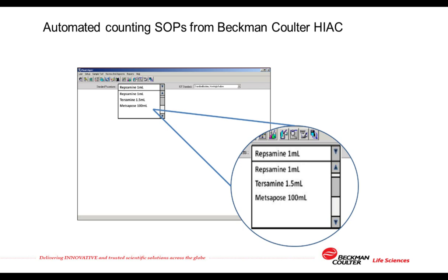Now, whilst general purpose liquid particle counting instrumentation can be used for the testing of particles in parenteral products, Beckman Coulter HIAC counters have been optimized for the application due to the wide range of complexity in the testing. The various compendial tests are built into the HIAC software, and the HIAC will automatically calculate a pass-fail result.